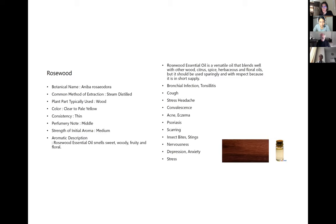First, there is rosewood. This is good for cough and stress headache and relieves stress and anxiety and other healing effects.